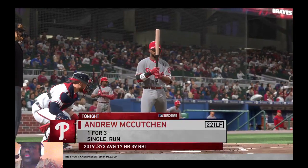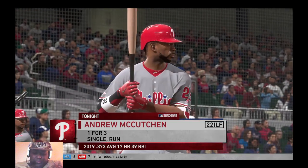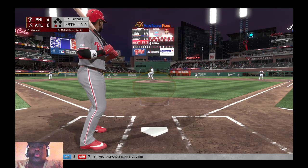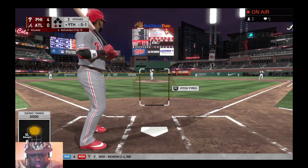The left fielder, number 20. Coming to the plate now, Andrew McCutchen. He flew out in his last at-bat. Swing and a miss, but he's right on here. 1 strike. 1 out, nobody on.